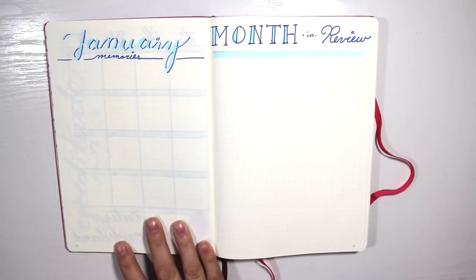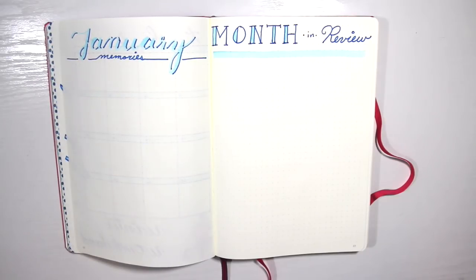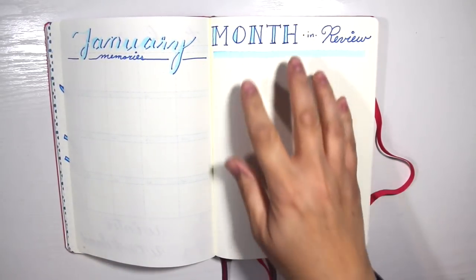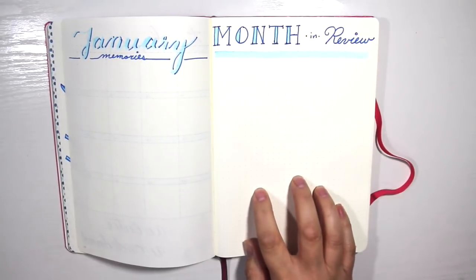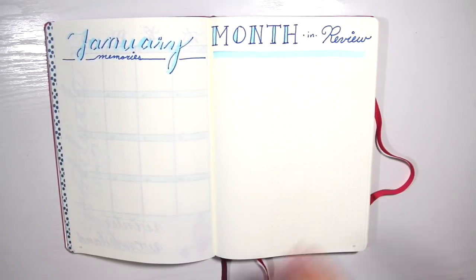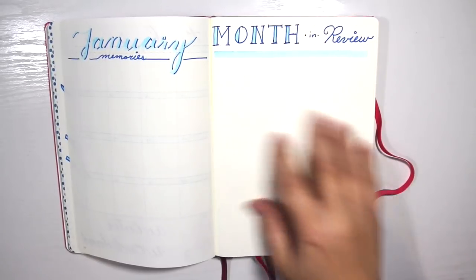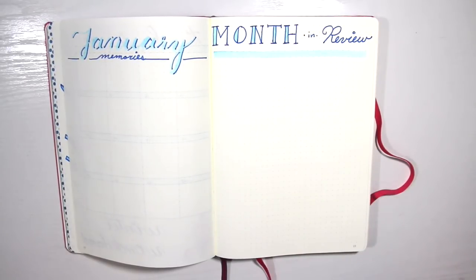And my last two spreads are my January memories page and my month in review. Here I'm going to try to put little memories, like a scrapbooking page, maybe pictures. If the kids did something new or exciting, then I can just write it in there so that I have a place for the exciting things that happened that month, the biggies. And then this is my month in review, and this is a more analytical review, because the memories page is more personal and just fun, like what were the great things that happened this month. This one is an analysis. I'm going to break down what worked, what didn't, what went well this month and what I can do to improve for next month, goals and balance and otherwise.